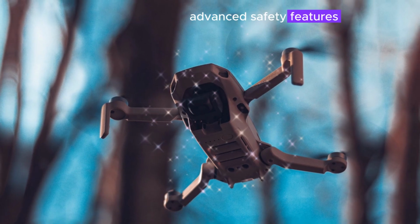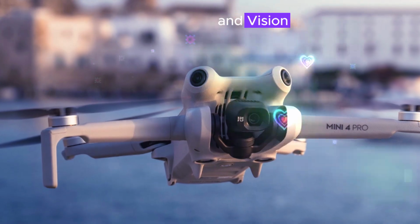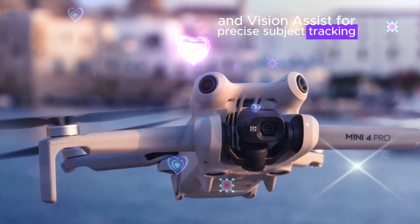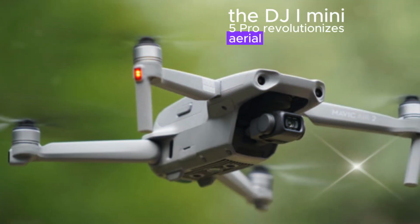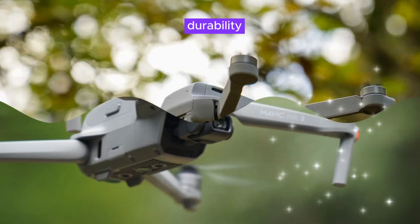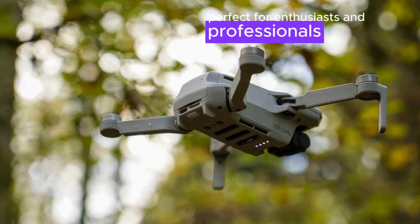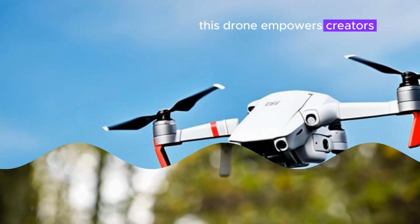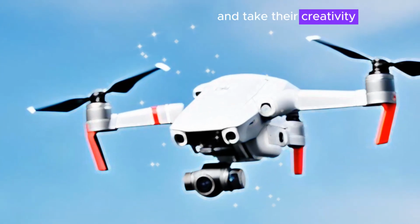Advanced safety features include AirSense technology for enhanced obstacle avoidance and Vision Assist for precise subject tracking. Overall, the DJI Mini 5 Pro revolutionizes aerial photography and videography with its impressive features, durability, and user-friendly design. Perfect for enthusiasts and professionals alike, this drone empowers creators to capture stunning aerial content and take their creativity to new heights.